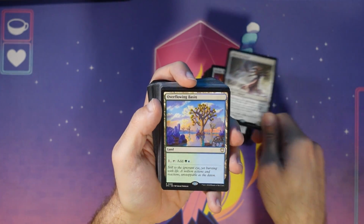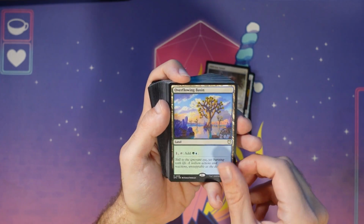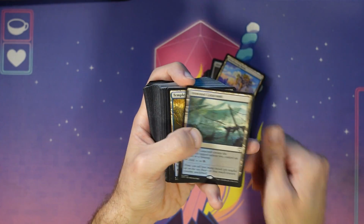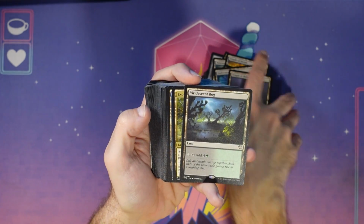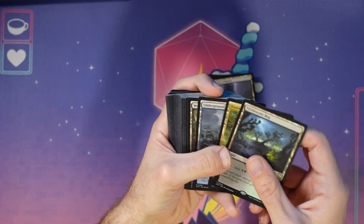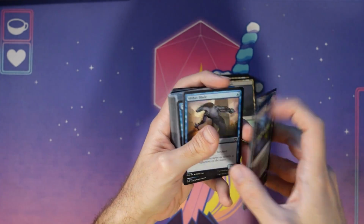Take their lands. Here's another one of these, the blue-green land from Fallout, reprinted here already, Overflowing Basin. Fallout just came out, but we really wanted to time it up so you guys know we would be willing to reprint these things. Here's Iridescent Bog, same deal. They're not just locked in the Universe Beyond deck. We've got to give them names that could show up anywhere.